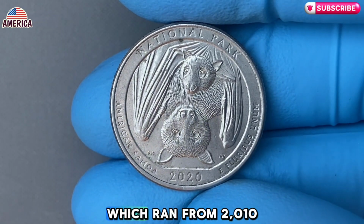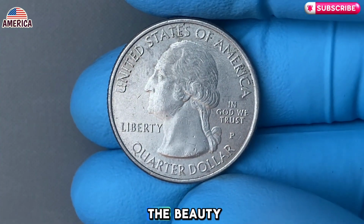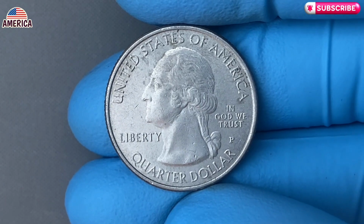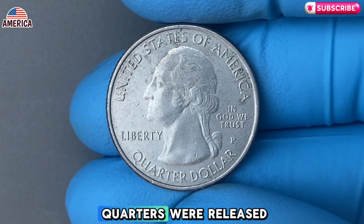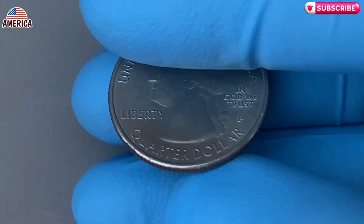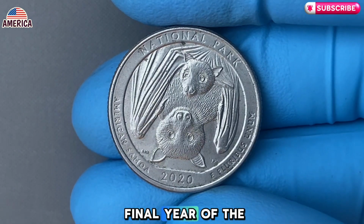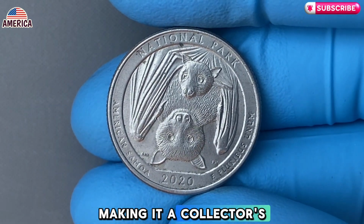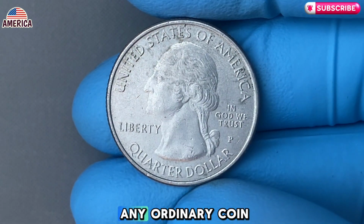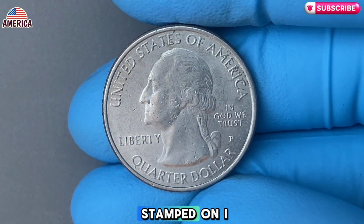the America the Beautiful Quarters program, which ran from 2010 to 2020, featured coins that celebrated the beauty and heritage of America's national parks and historic landmarks. Each year, 5 different quarters were released, each one showcasing a different national park. The 2020 issue is particularly noteworthy because it marked the final year of the series, making it a collector's item of significant historical importance. And it's not just any ordinary coin, it's one that could potentially be worth a lot more than the value stamped on it.